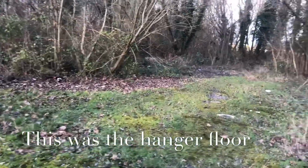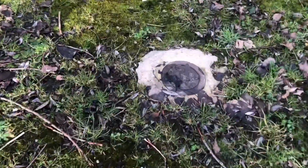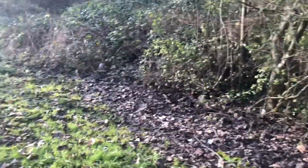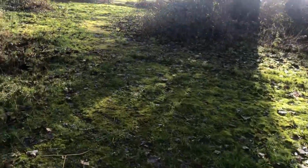This would have been inside one of the warehouses. Yeah. If I move some of this moss out of the way, the little concrete floor. Yeah. Just covered in all the grass.